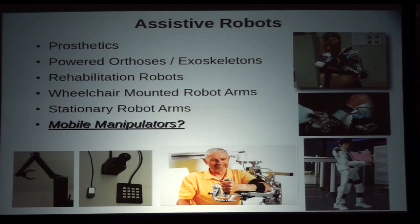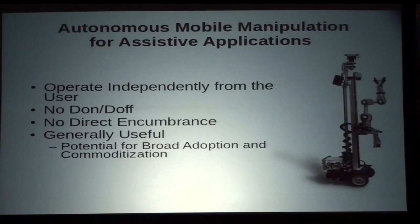This shows you a few of the ways in which robots could help people. Why mobile manipulators? There are a few factors, but I think these seem to be the biggest. One is that there's really the opportunity for the robot to do a task independently from the user. And then you have low workload for the user. They don't have to think much. They can focus on what they want to focus on instead of dealing with these other tasks.